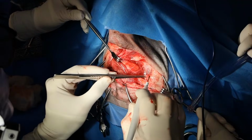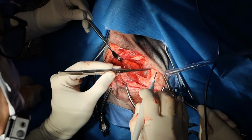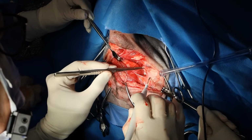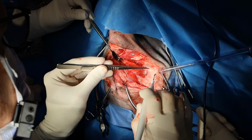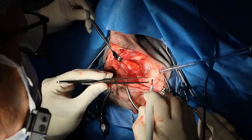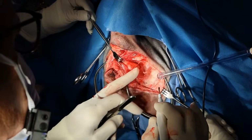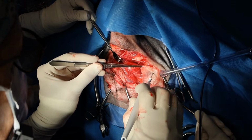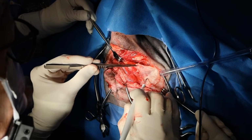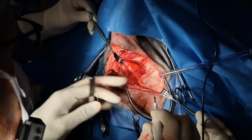So I don't use polypropylene mesh here unless I don't have any alternative. So if I can use a muscle flap, that's definitely my preference, because if you can use native tissue instead of a synthetic, you're less likely to get infection. I'd much rather put a vascular thing in there that's going to contribute to healing rather than putting in a synthetic.